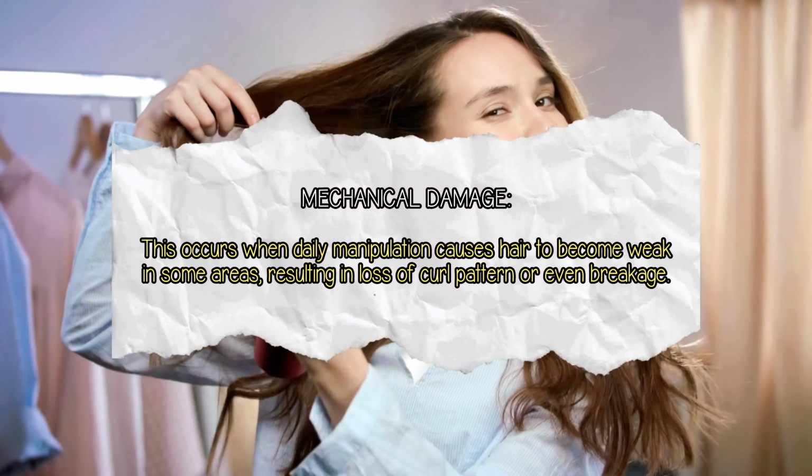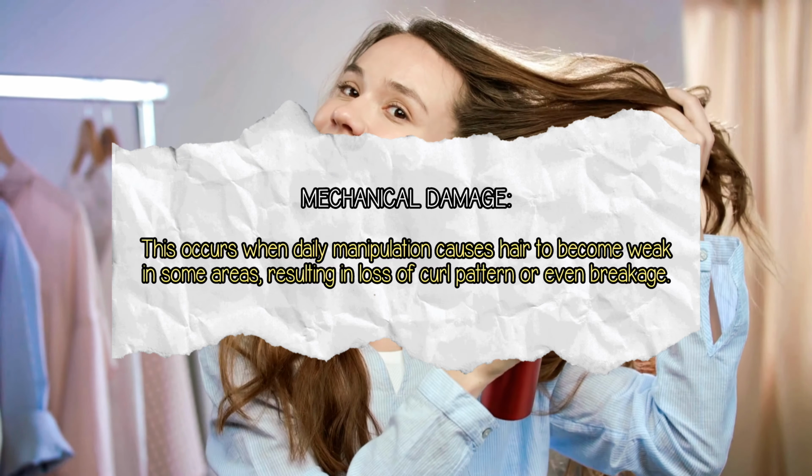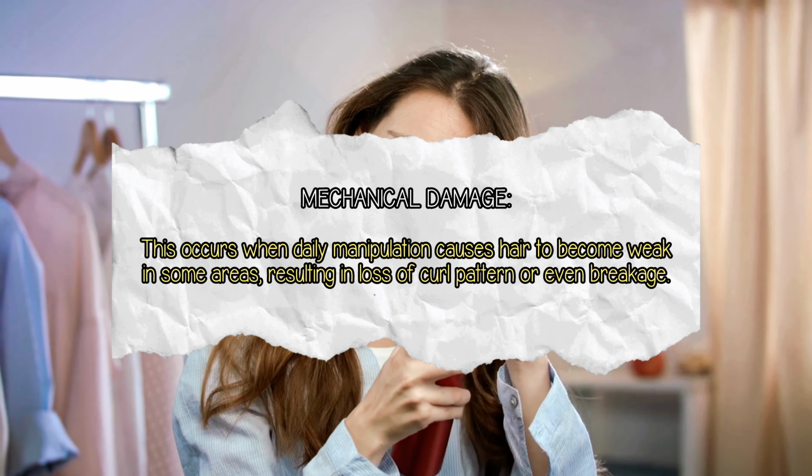Next, let's talk about mechanical damage. This occurs when daily manipulation causes your hair to become weak in some areas, resulting in loss of curl pattern or even breakage. Once you've assessed your damage, follow these steps to decide how we need to proceed.